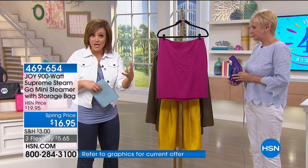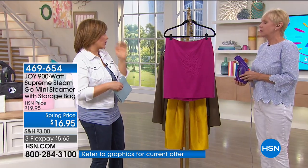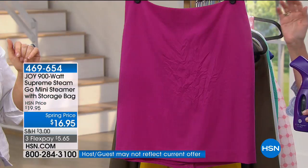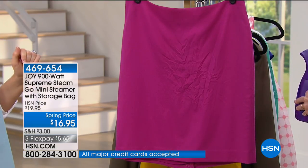And this is the mini. So you can literally have this in your gym bag or at your desk at work. It will always be there for you, like a little best friend. Absolutely. So you're going to be able to steam virtually everything, whether it's ruffles or it doesn't even matter.